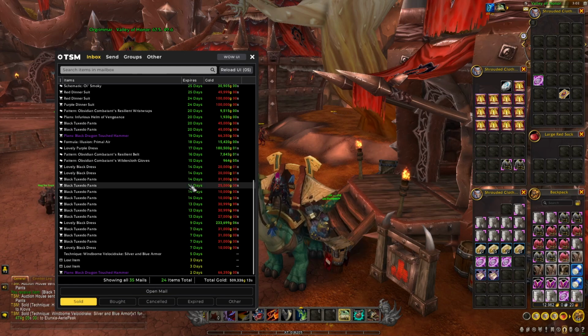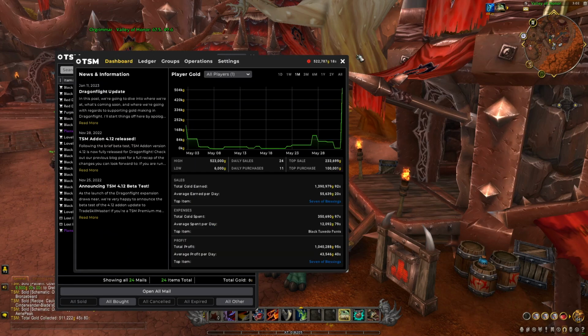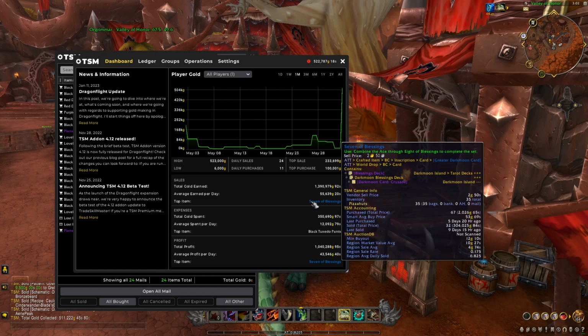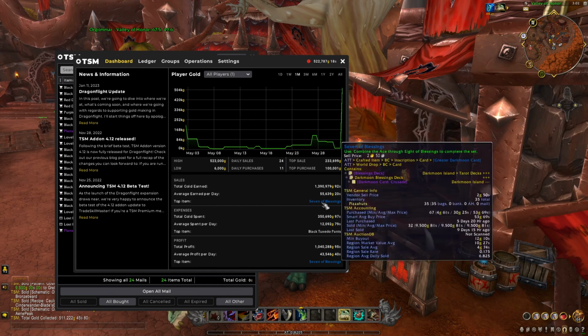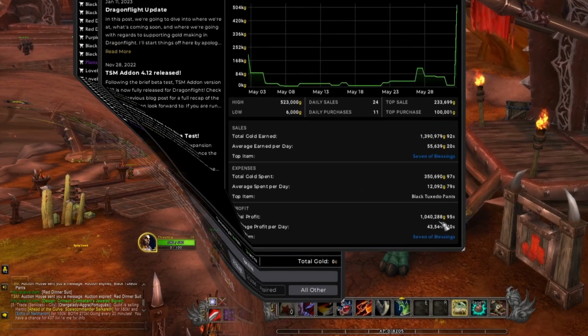So let's take all of that and let's see how much profit I was able to make. So in terms of profit, I have 1 million, but I will remove these ones right here because this is one of the ways I'm transferring gold from one realm to another. So I will remove these 300,000 gold worth of the 7 of blessings. And so it's still 740,000 gold in profit, which is really good.